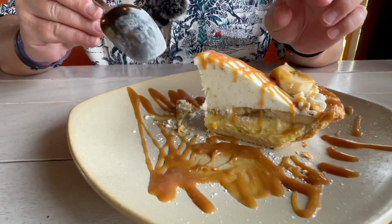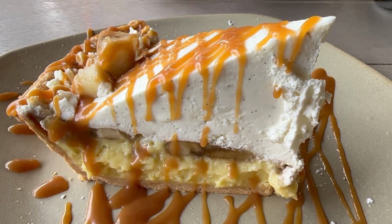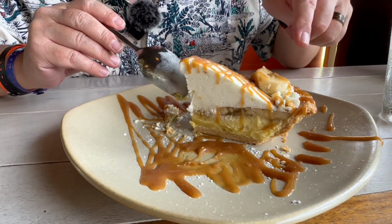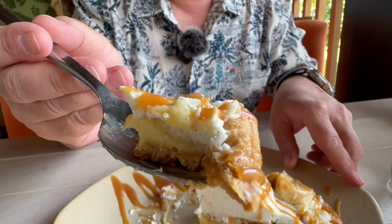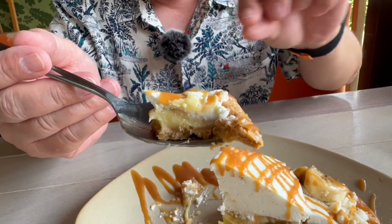Even though this is a banana cream pie, I put this in the same category as a banana pudding because it is so pillowy, soft pudding right here. Fresh bananas. I love that caramel drizzle on top, and that crust is just short of amazing. I'm gonna break off a piece just so you can see up close. Look at that. Perfectly pressed around the outside of that tin.